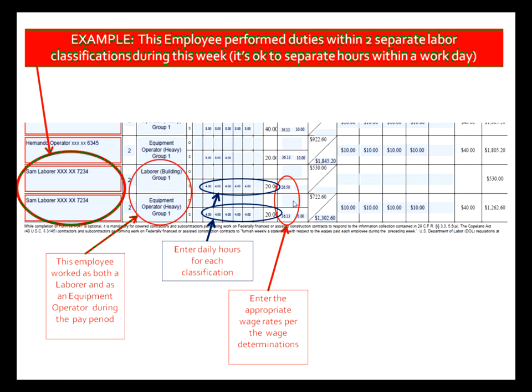So in the case of the laborer, he earns $26.50 per hour base rate. In the case of the operator, he earns $36.13 per hour.